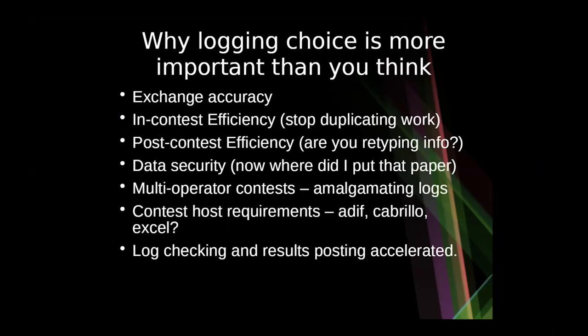Thinking about data security, we're not just talking about digital data security here, but that little piece of paper that you wrote stuff on, that's your data. And all of a sudden you get back to your shack and you think, hey, where did I put that paper? And you forgot it on top of a mountain.